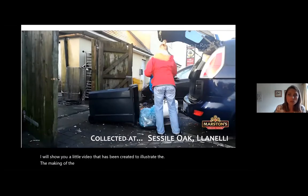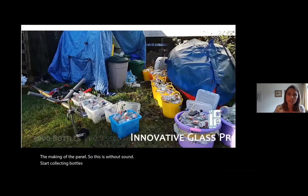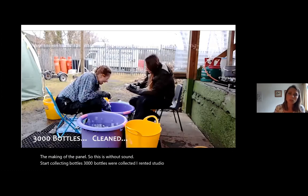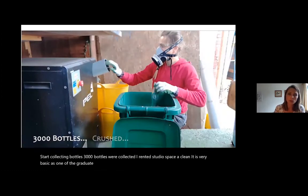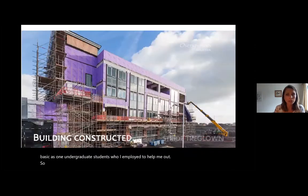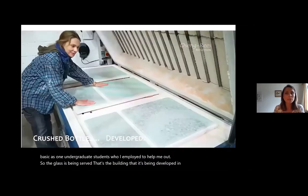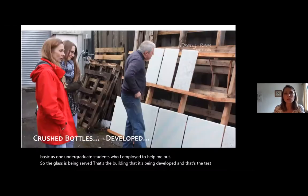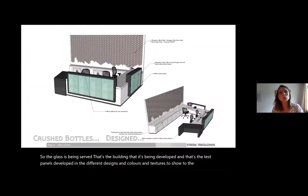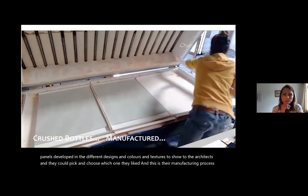So this is without sound, but collecting bottles, 3,000 bottles were collected. I rented studio space. I cleaned it. It's very basic. That's one of the graduate students whom I employed to help me out. So the glass is being sieved. That's the building where it's been developed. And those are the test panels developed in different designs, colors and textures to show to the architects, and they could pick and choose which one they liked. And this is the manufacturing process of the panels.